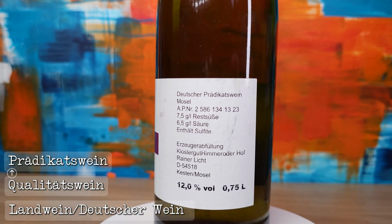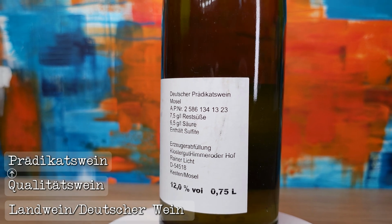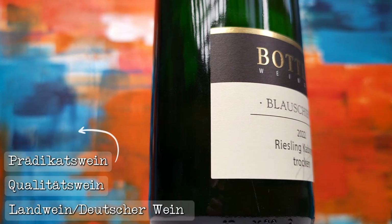These wines are defined by sugar or must weights at the time of harvest, with the minimum amount rising as we go up the scale. There will be a total of 6 levels to the Prädikat system. Our first level will be Kabinett.